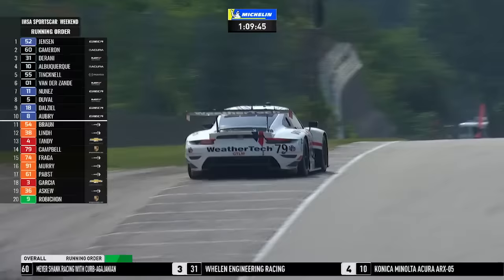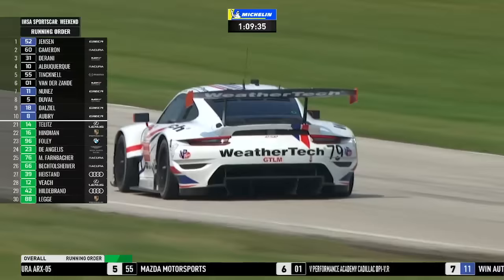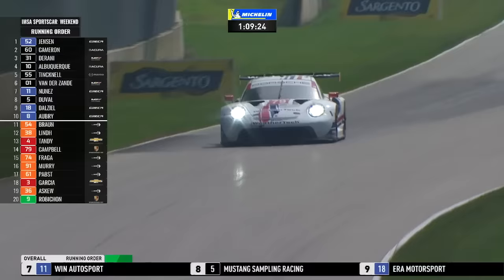The LMP2 cars in the WEC are running about 100 kilos heavier than they were designed to be. They're running only a couple of kilos lighter than the Alpine LMP1 car this season, in an effort to make them less competitive and less worrisome for the ACO hypercars.